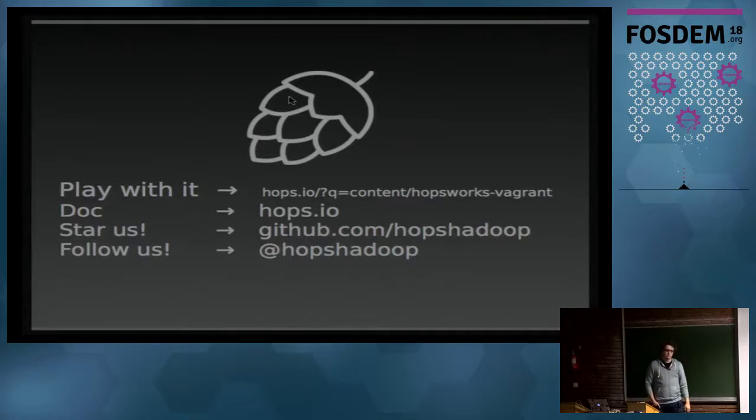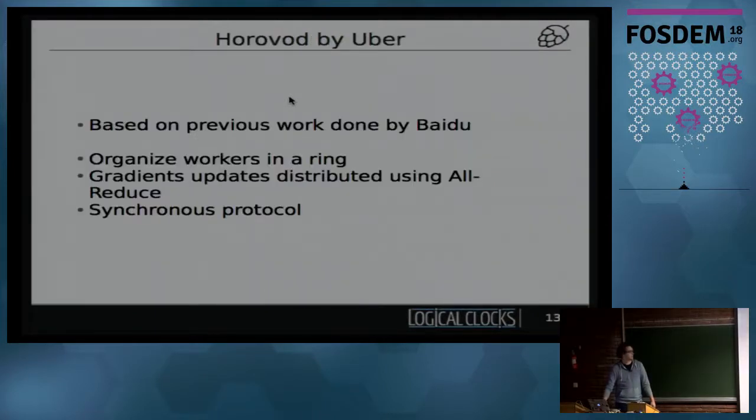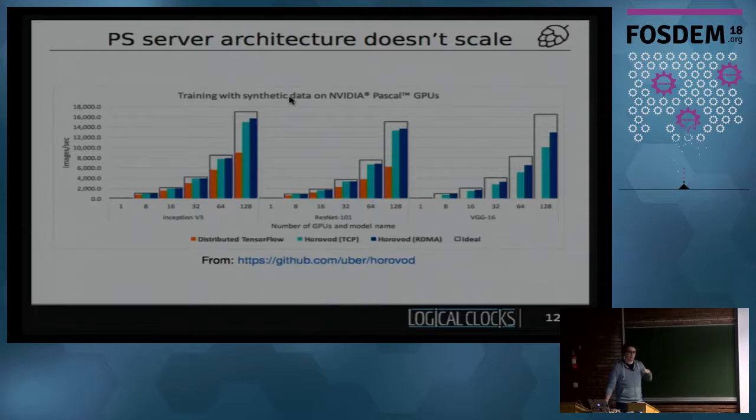Thank you for the presentation. How does the tool scale with the number of GPUs? The idea, if you look back to this one, so the orange is the normal parameter server architecture for TensorFlow. And the light blue and the dark blue are Horovod. The light blue is using TCP. The darker blue is using RDMA. Okay, thank you.